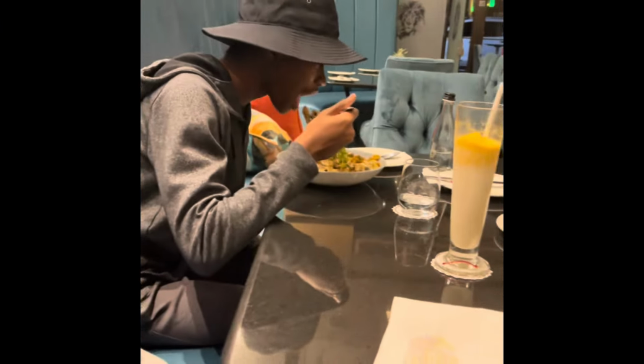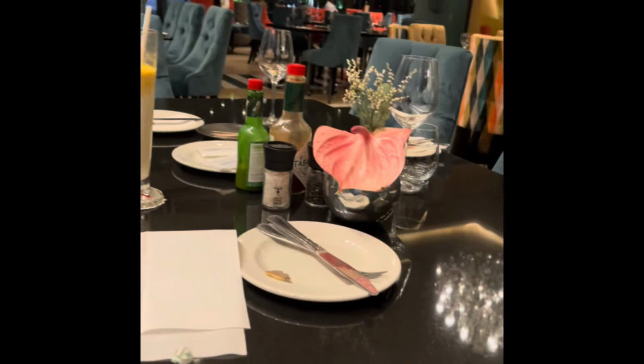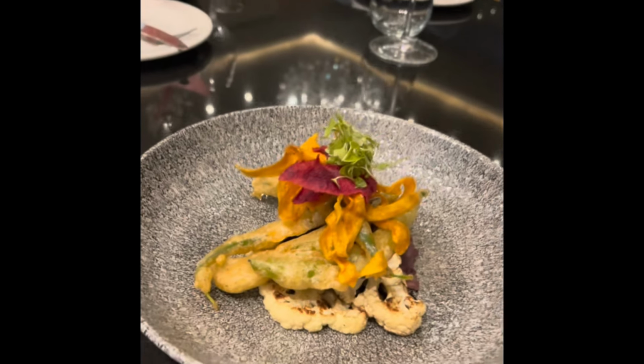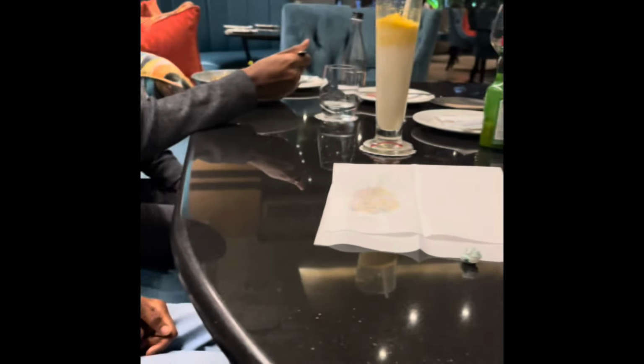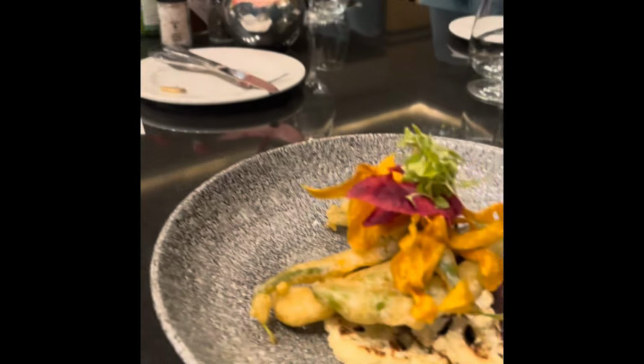Of course, because of the time that we arrived, we have to get something to eat. Right after that, I'm going to share with you what our hotel room looks like. It's really gorgeous.